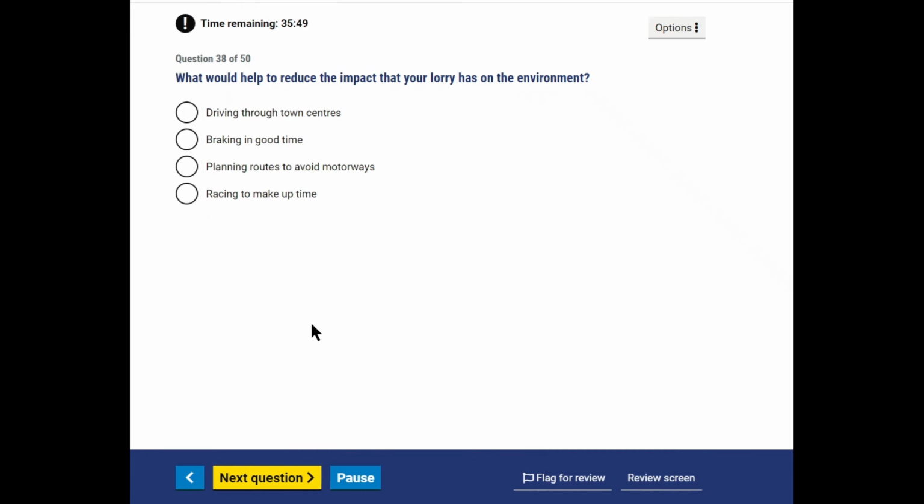What would help to reduce the impact that your lorry has on the environment? Driving through town centres, braking in good time, planning routes to avoid motorways, or racing to make up time. It's certainly not racing, because that suggests you're going to be driving faster and aggressively. Motorways are going to be more eco-friendly, I would suggest, because you're more able to travel at a constant speed. Town centres is more stop-start traffic. I think braking in good time is the most sensible option there.